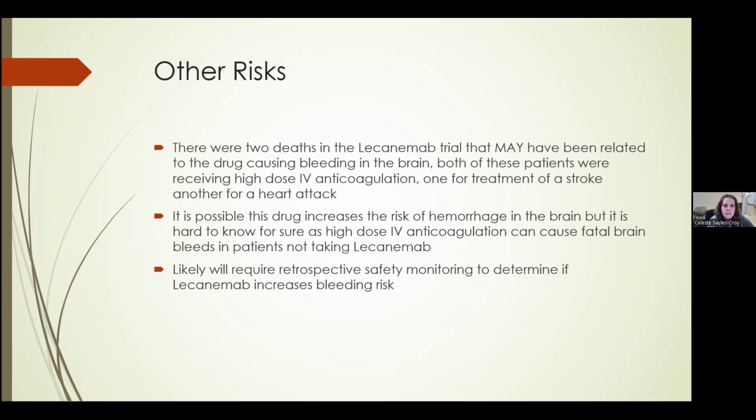Because there is the concern, again, it would be reasonable to think that it might, because we know that it causes these microhemorrhages, but we don't know if it contributes to the major hemorrhaging. Because again, people that get that level of anticoagulation certainly can have major bleeds when they're not on the drug. So it's really hard to tease out if that's contributing at all.